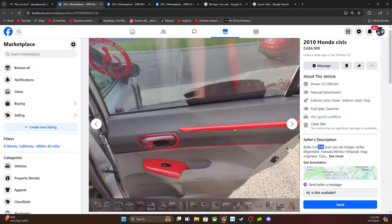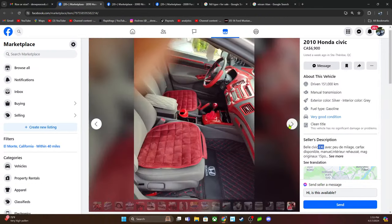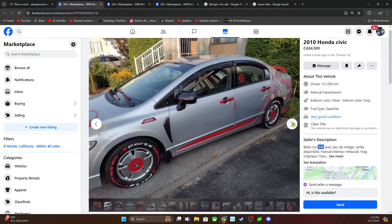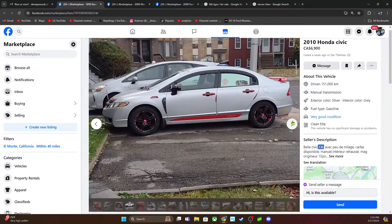Wow, this is innovative for ricers. This is an exterior door saver carbon fiber trim piece, and he put it on the interior to make his interior look a little bit more race car. Wow. Oh, and he's got the seat cushions. This dude's got it all. This is a 10 out of 10 every style of build right here. He went a little over the hallucinogens on this shit, but 10 out of 10. Sick build, buddy. Sick build.